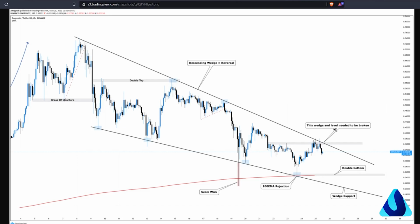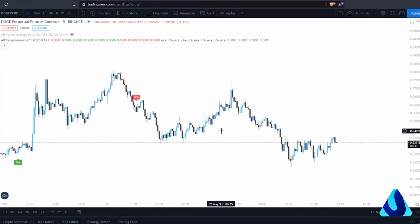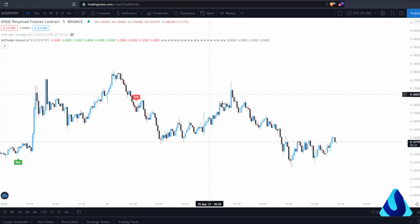And now let's jump into the AltTrader Indicator and look at some of the signals that it sent out for us as well. Okay, so here we are in the Dogecoin perpetual futures contract on Binance. We are using the AltTrader Indicator as always, and we have got this set to a manual power of 67. So we're testing this out to see what results we get on different charts.